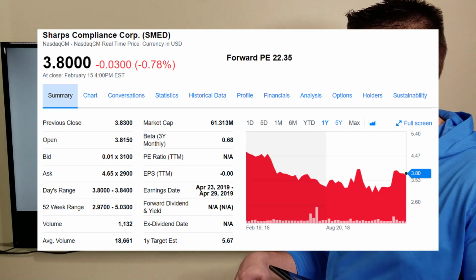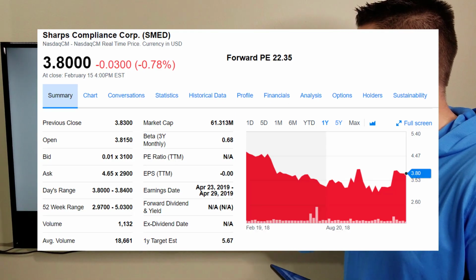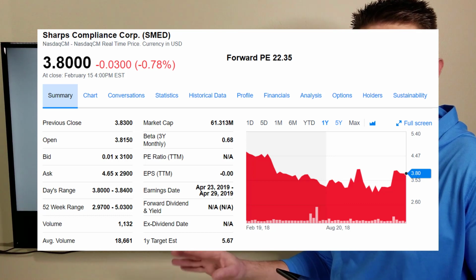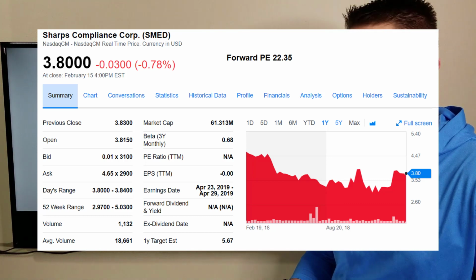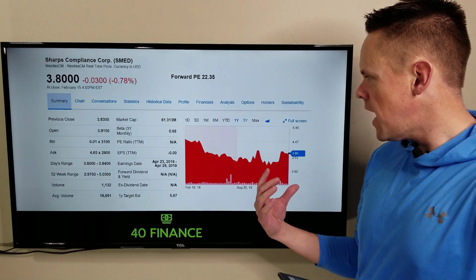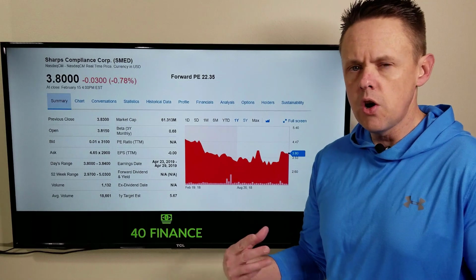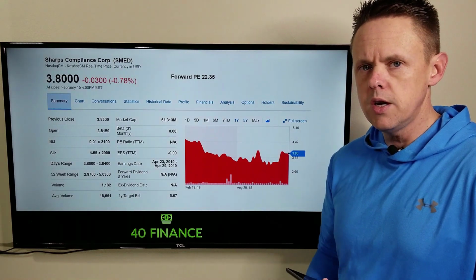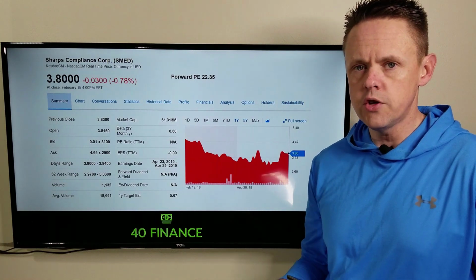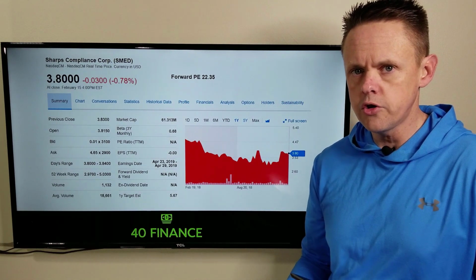And Sharps, even as it stands right now, they have a forward PE of 22. They're coming off not being profitable, so they don't have a PE for the last 12 months. And you can see on the 1-year chart, they're down a little bit from their high. So I think this could be a good opportunity to take a look at Sharps, particularly if you have a great research background in the medical industry.